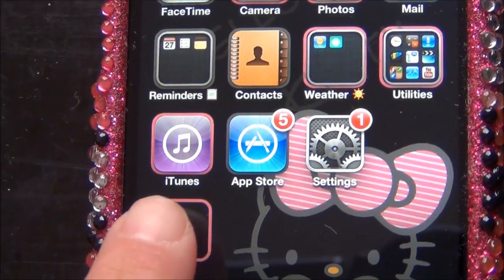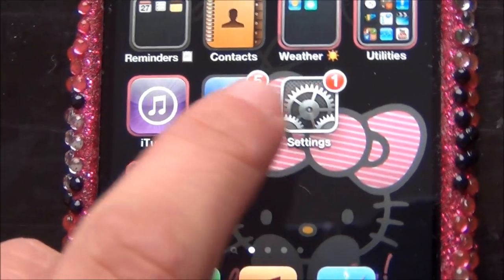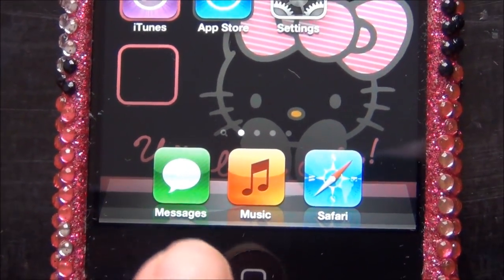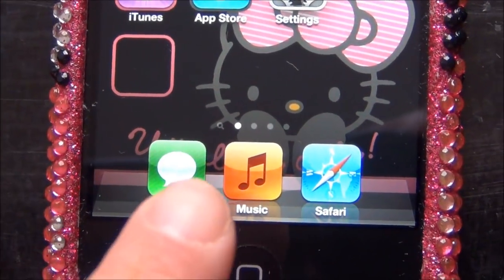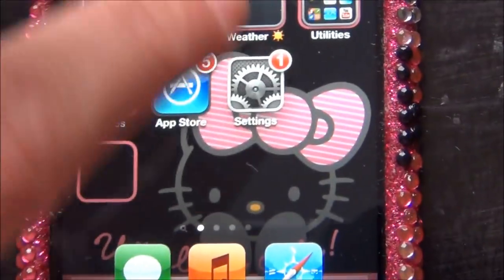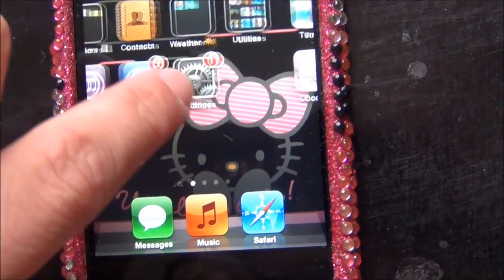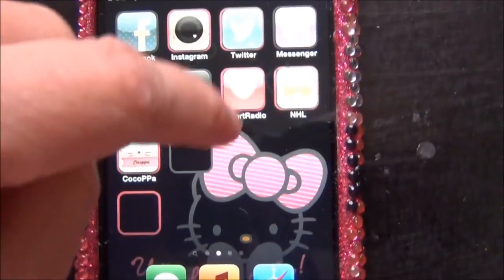And then I got iTunes, the App Store, and Settings. And then down here is the main apps I use. So I got Messenger, or iMessage, Music, and Safari. My background is Hello Kitty. It's really cute. I love Hello Kitty. So yeah, you slide it and unlock it.